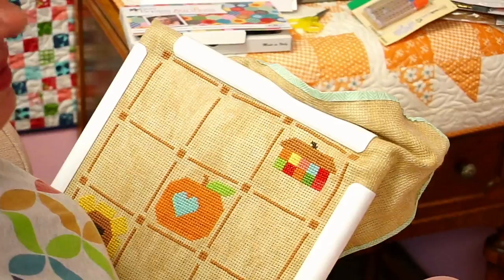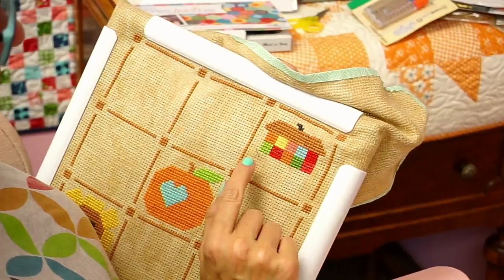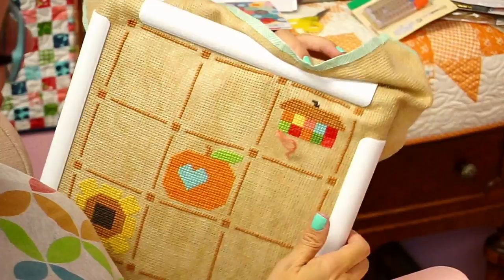So what I'm going to do is on the front, I'm going to pull up into the little square that I need to start so I can see where I'm at. And I'm going to go across so that I know that's what I'm doing. I'm going to go to the back.